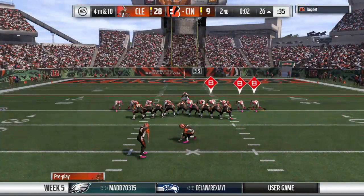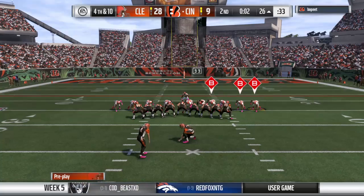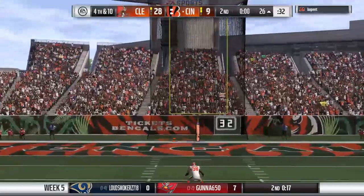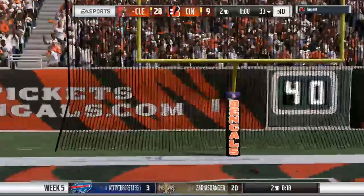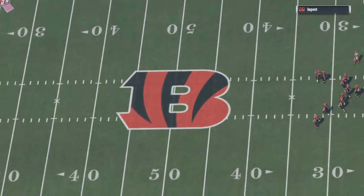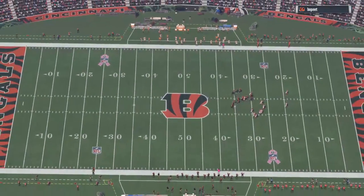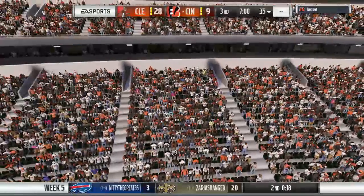So with 2 ticks left here in the half, on is the field goal unit. This a 43-yard attempt. And that'll be off the crossbar and out. It's short. He couldn't get it there. It's no good. So the long field goal attempt winds up awry, and we have reached the intermission.